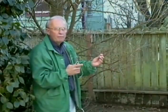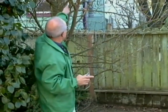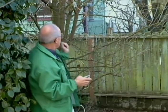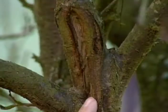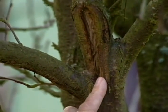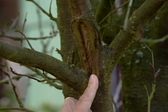Now also keep in mind, any branches that crisscross, like some of these back here in the back, or that rub together, the weaker of the two should be removed. And also you'll notice this one here is damaged. This is actual freeze damage. So we may want to cut that out. That's another reason for cutting out branches.